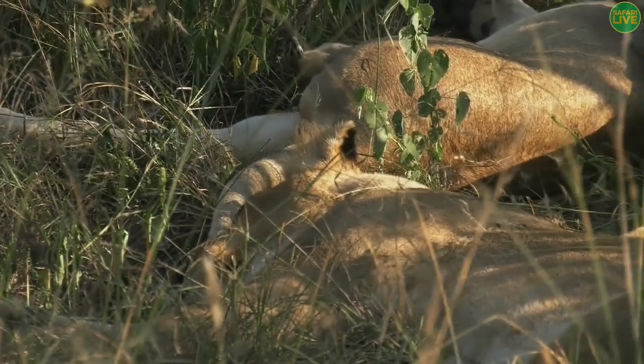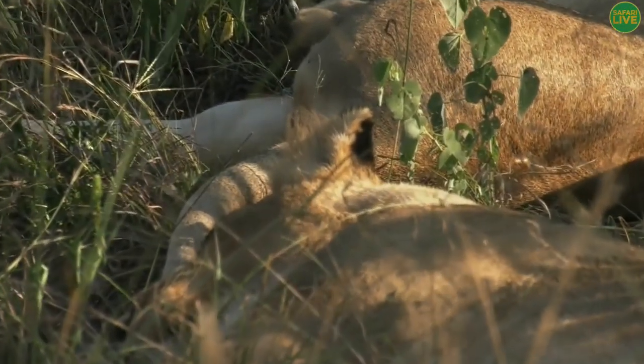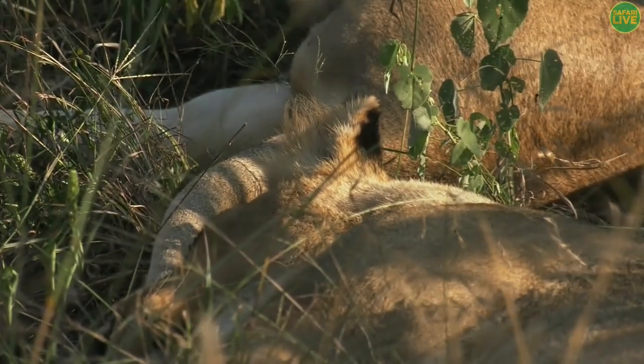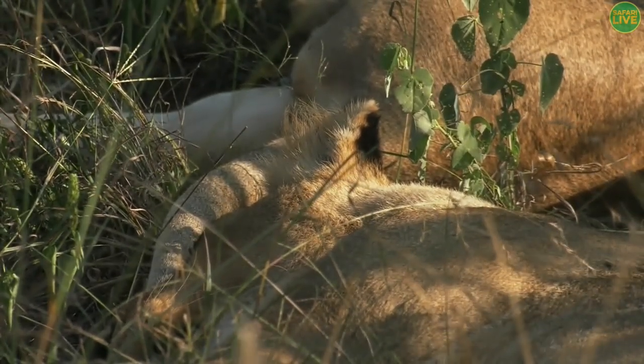This is what lions do best, I'm afraid. They don't get up and do the can-can or perform Tchaikovsky's Sleeping Beauty during the day. They just do quite a lot of sleeping.